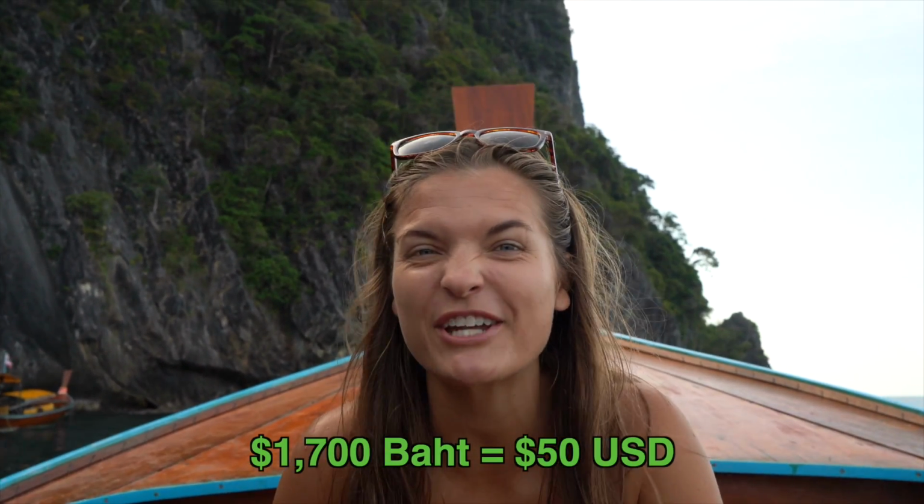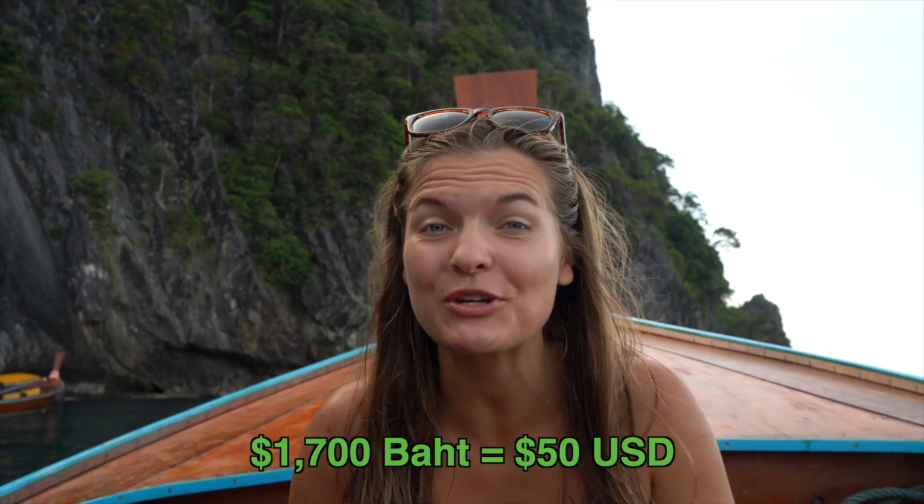First stop is Emerald Cave. We're doing this tour with just a private longtail boat. It only costs around 1,700 baht, which is roughly 50 USD. Great part about this is we beat all of the crowds and tours that normally start at 9 a.m. We're here at 7:30 a.m. Here goes nothing.